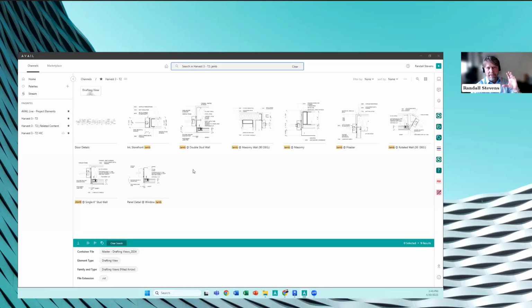Play around with it. Some people may not have spent enough time to really understand. They may not understand that when we bring back those search results, we show you which channels they're in, that you can use that to filter, and you can double click on it, which takes you into that channel and that subset of content. So it's the best.